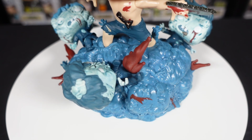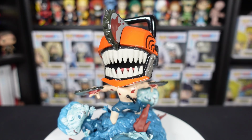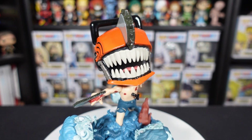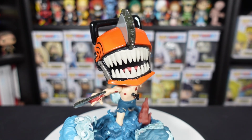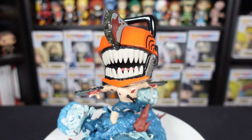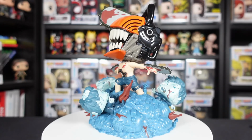We've also got a bunch of blood exploding from the mass with Denji atop in his ripped jeans. We've got the chainsaws protruding again through the hands and fingers, the cord in the chest, aka Pochita's tail, and he's also got some blood specks all over. It just looks so freaking cool.